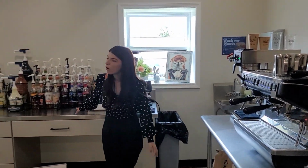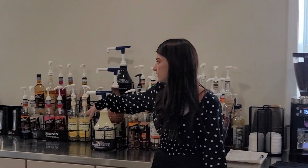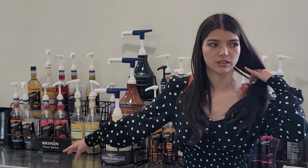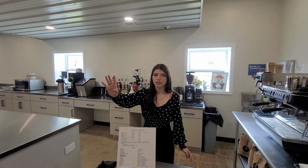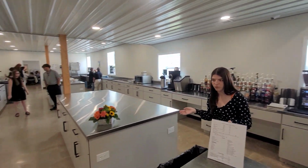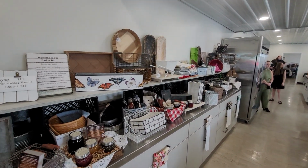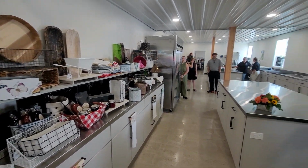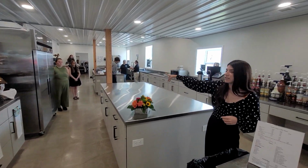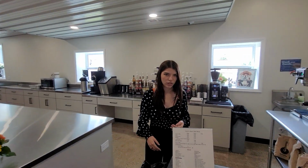Back here we have all of our syrups and flavors. Right here we have our sugar-free flavors and syrups. Back here we have our coffee bar, which you can make a basket for, let's say, like an anniversary gift or just any type of gift you would want. We have our syrups and then our vanilla extract up there. And the nice young lady over there in green will show you and tell you all about the vanilla extract.